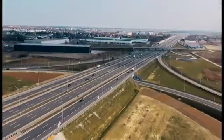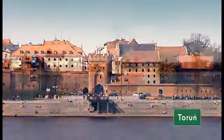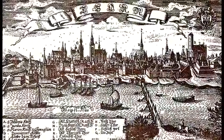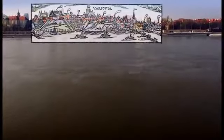The time of the Jagiellonian dynasty was a time of prosperity in our country. It was a time of constructing roads and taverns. The first bridge on the Vistula, in the city of Torun, was built back then. Warsaw was the second city where a bridge over the Vistula was built.